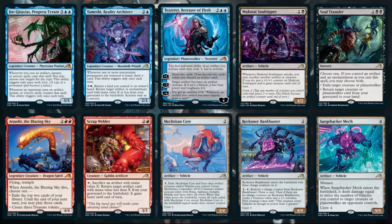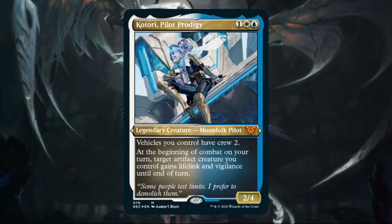Here are a bunch of examples of Mythic and Rare. There's a number of vehicles, and speaking of which, the other Commander deck is called Buckle Up. And here's the front-facing Commander for that deck, Kotori, Pilot Prodigy.